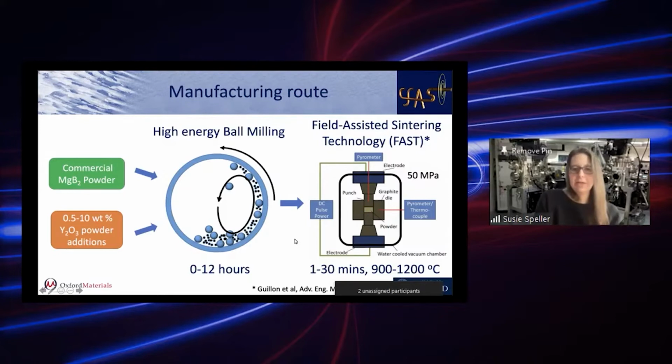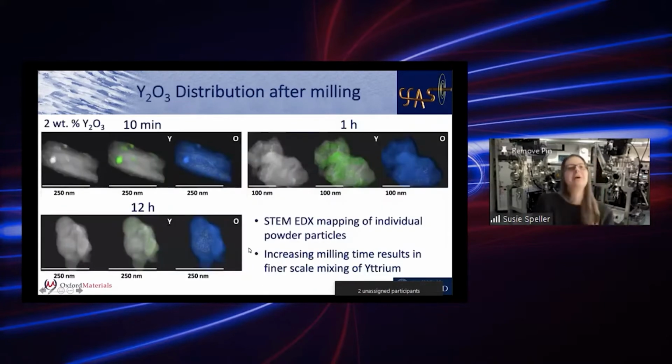So here's the process. We take the MgB2 powder and we add yttria powder, and we do the high-energy ball milling, and then we use the field-assisted sintering technology to do the consolidation process. If we first look at the ball milling, here are some TEM images and EDX maps of individual particles after different milling times.